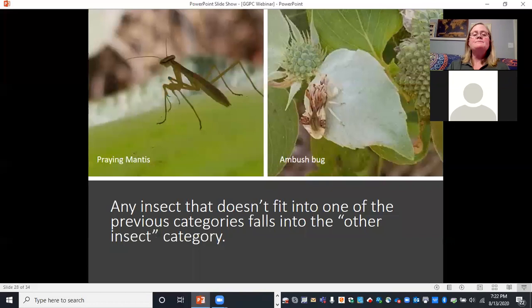Pollinator habitats are also going to attract some interesting predators. So any insect that doesn't fit into one of those previous categories very easily, we're going to put in the other insect category. Praying mantis and ambush bugs often hang out in the flowers looking to capture an insect or two. Parasitic wasps also visit flowers, so you might find them in your pollinator habitat. Those beneficial wasps are powerhouses in the vegetable garden as they help control insect pests.